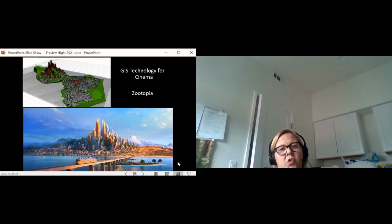GIS is now being used for filmmaking as well. If you've seen the movie Zootopia, the city that part of Zootopia was created using a GIS software application called City Engine. City Engine was also used to create cities for, I believe, Guardians of the Galaxy is one movie, and a few others as well. In the top image, you can see the computer model building the city before it's been CGI'd to produce a final product below. City Engine is a 3D modeling software application as part of the overall software package that we use.